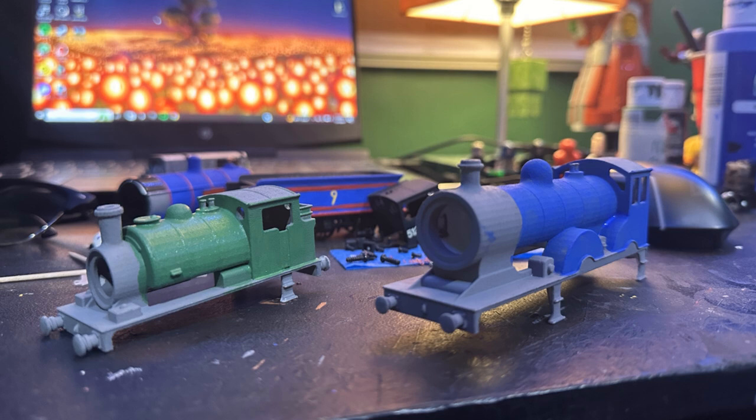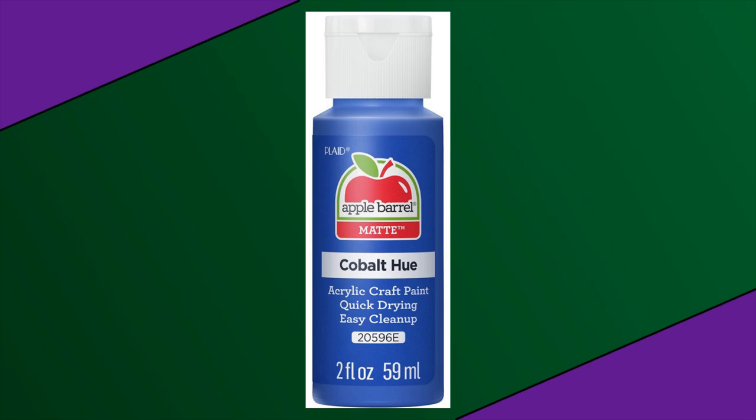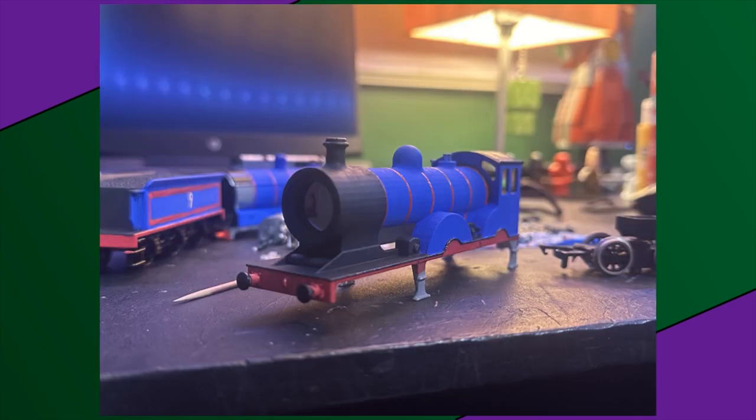I then painted on the blue color. Like with all my other Northwestern blue engines, the shaded blue I used was Apple Barrel's Cobalt Hue. After about 3 coats of blue, I did the details in black, like the writing board on the smokebox. I then did the lining.